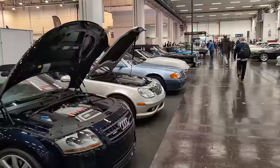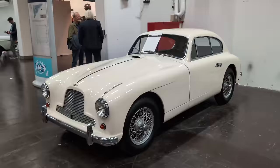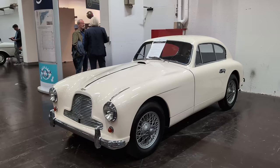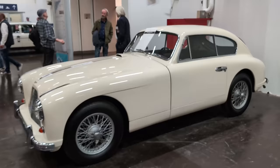Yeah, lots for sale here. You fancy a Chrysler in Germany? Whoa, 15,000 euros, holy. Here's a nice one, 1955 Aston Martin DB2/4 Broad Arrow private sales, 175,000 euros.